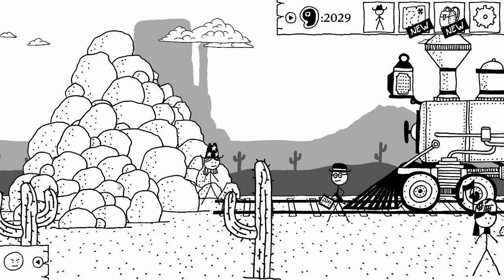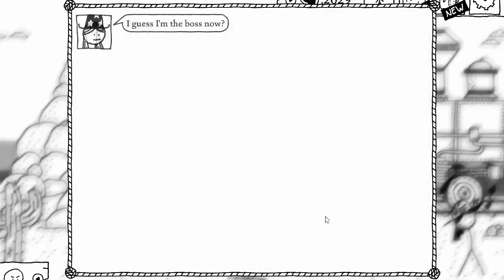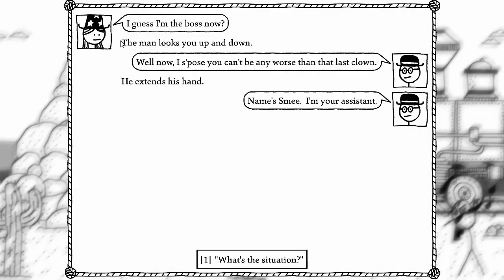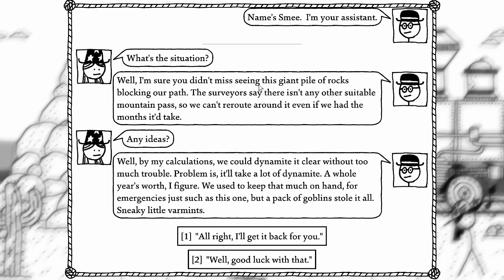Well then. Can I put some dynamite? I guess I'm the boss now? The man looks you up and down. Well now, I suppose you can't be any worse than the last one. He extends his hand. Name's Smee. I'm your assistant. Oh gosh. Am I Captain Hook now? What's the situation? Well, I'm sure you didn't miss seeing the giant pile of rocks blocking our path. The surveyors say there ain't any other suitable mountain pass, so we can't reroute around it even if we had the months it'd take. Any ideas?